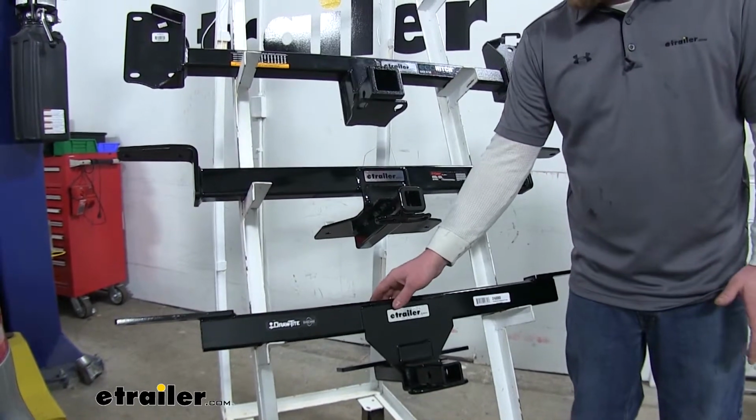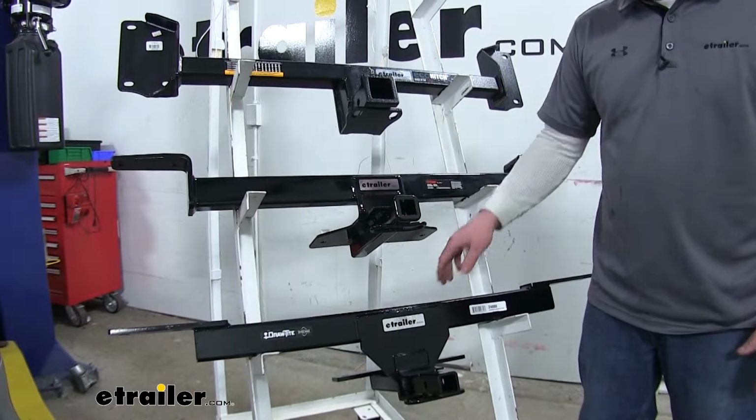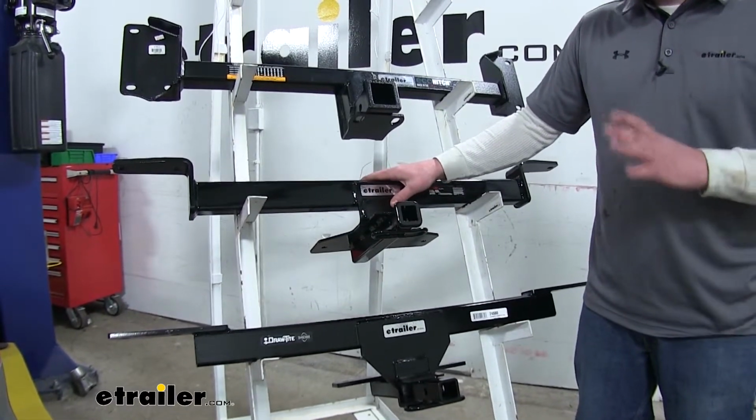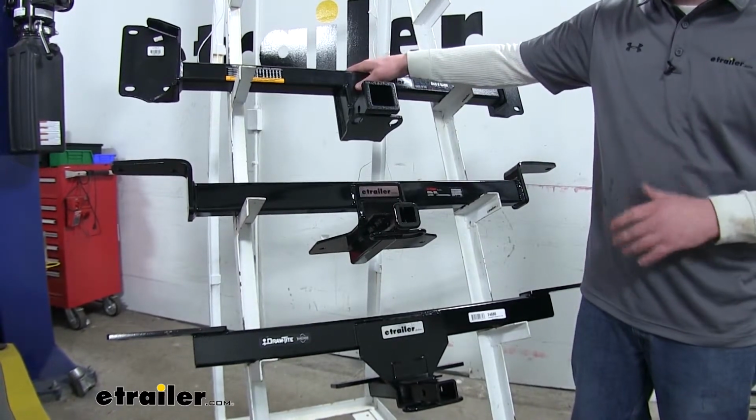Now in my opinion, I like the CURT better than the Draw-Tite. The CURT's finish just feels a little bit thicker. But out of all three, I think the EcoHitch is going to have the best, most durable finish.